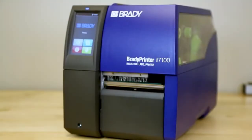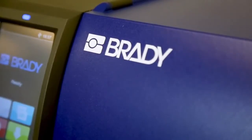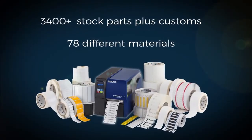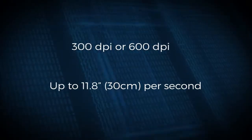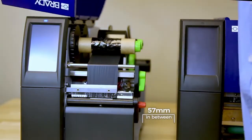The i7100 industrial label printer is Brady's high-volume workhorse with unmatched precision and the widest range of available materials. Enjoy the best of both worlds with quality and speed, up to 600 dpi at up to 11.8 inches per second. Its ingenious design allows the printer to function in compact spaces.